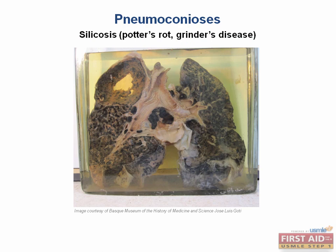Silicosis is also known as Potter's rot or grinder's disease. This is a picture of a patient with silicosis and tuberculosis. Now, what is the exposure to look for on the boards? Well, it's associated with exposure to the byproducts of mining, such as foundries and sandblasting.